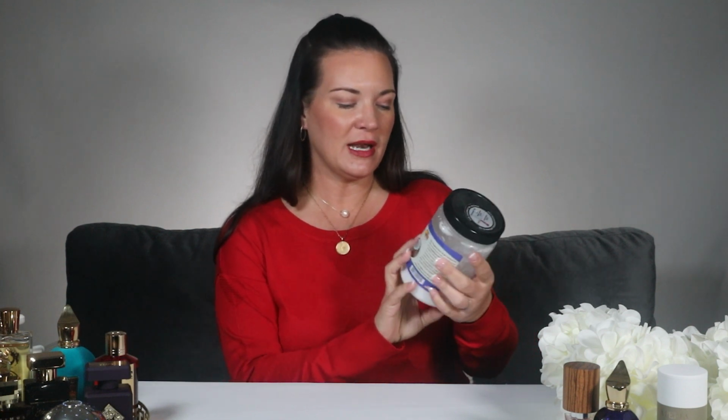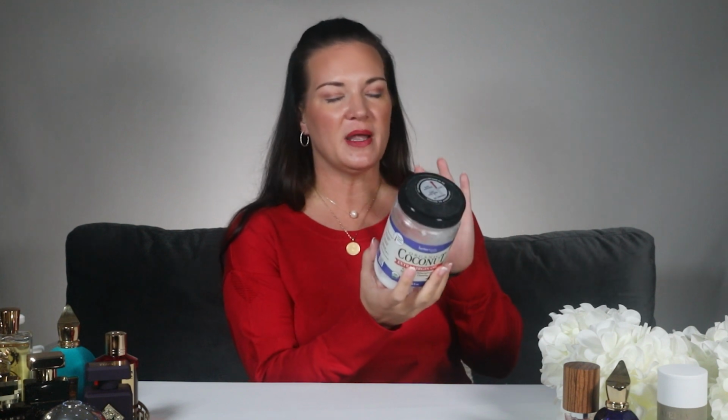So anyway, organic extra virgin coconut oil, and it even says what temperature it has to stay at to keep from becoming a liquid. I love coconut oil. I've used it for years. This is probably my 15th tub of coconut oil. It's great for everything under the sun.